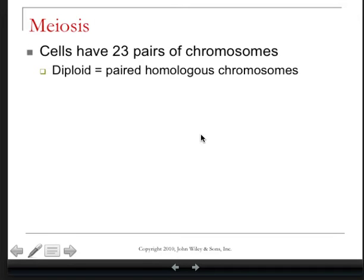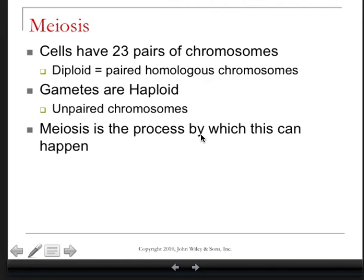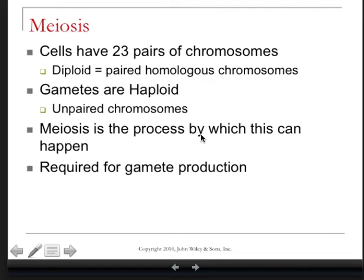The fact that we are actually a mixture of our mother and father's DNA, and in addition to that, as we're going to see in a moment, in the production of these gametes, we also shuffle the genetic deck just a bit. Gametes are haploid, meaning they only have 23 chromosomes instead of 23 pairs. These chromosomes are unpaired. Meiosis is the process whereby this division occurs, and it's required for gamete production.